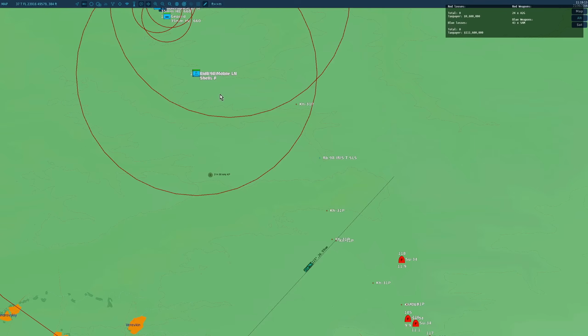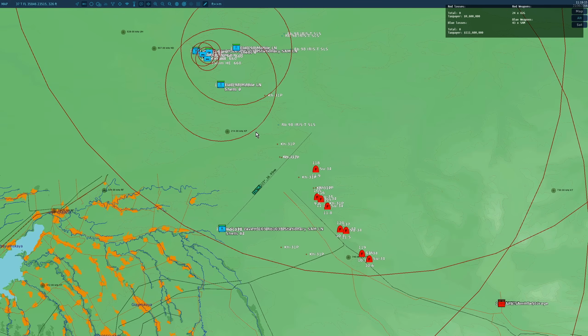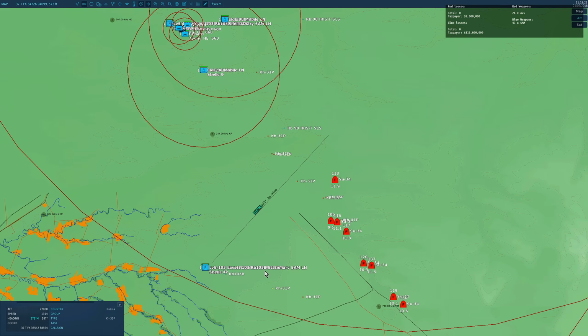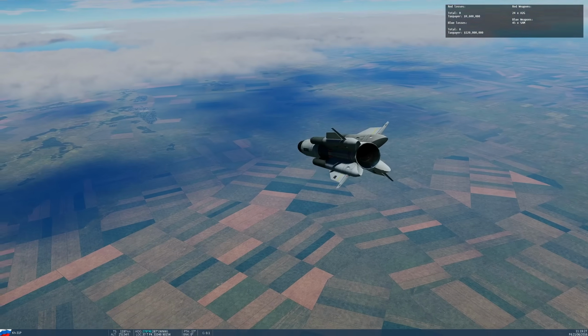Bang! IRIS-T. Smacked it down. £400,000 per pop for an IRIS-T against about 2 to 3 million for a Patriot. There is a big difference, and they're doing good stuff so far. One's going in. Smack! God, they're accurate.